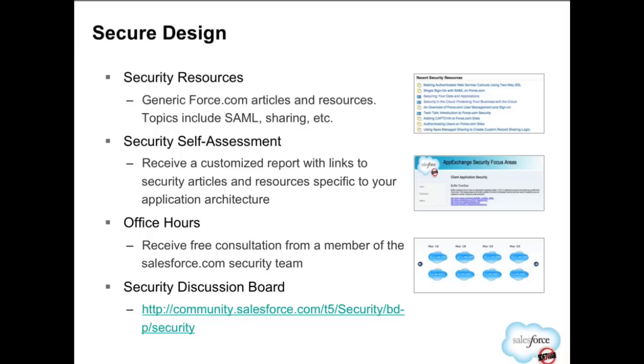If you already have in mind your application architecture that you're looking to develop on Force.com, or simply integrate with Force.com an existing client application or a third-party hosted web application, you can go through a very interesting and free tool called Security Self-Assessment. What it does is you answer a few questions around the application architecture, and at the end you receive a customized report with links to security articles, resources that are specific to your architecture that you can then refer to during the course of your development cycle.